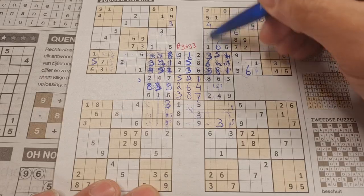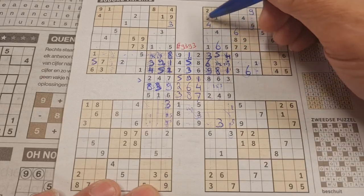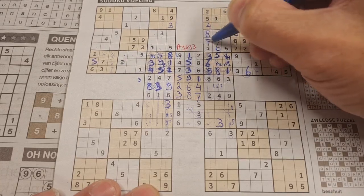2 numbers left in the first column, 4 numbers, the 1, the 2, the 3, the 4, the 5, the 6, 7 is missing, 8 is missing, 7, 8. We have 8 in the middle row, no 8 there. 8 should be here, and a 7 goes there.